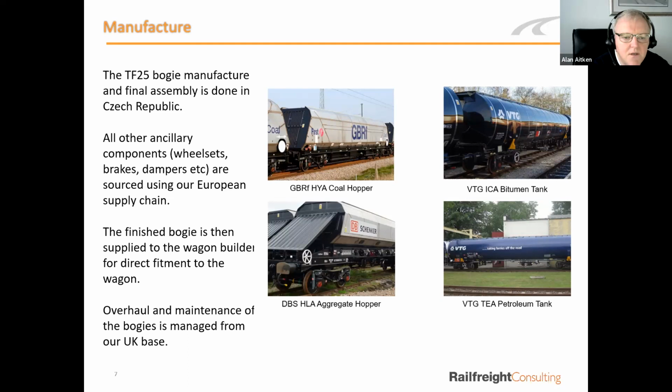All the ancillary components like wheel sets, brakes, dampers, etc., are sourced through our European supply chain that then gets fed into the assembly manufacturing place in Czech Republic, where the complete bogie is built and tested. And then the finished bogie is supplied to the wagon builder for direct fitment to the wagon. This could be anywhere. At the moment, we're doing a lot of work with Greenbrier, but also a lot of work with WH Davis in the UK. So we're placed to work with anybody. That's the idea. Or we could supply the bogie to any country from where we're getting it manufactured.